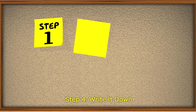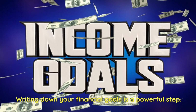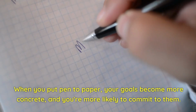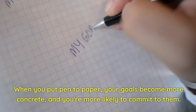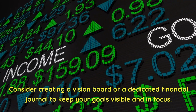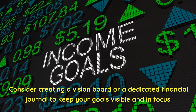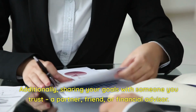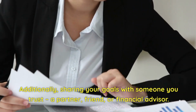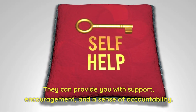Step 4. Write it down. Writing down your financial goals is a powerful step. When you put pen to paper, your goals become more concrete, and you're more likely to commit to them. Consider creating a vision board or a dedicated financial journal to keep your goals visible and in focus. Additionally, share your goals with someone you trust: a partner, friend, or financial advisor. They can provide you with support, encouragement, and a sense of accountability.